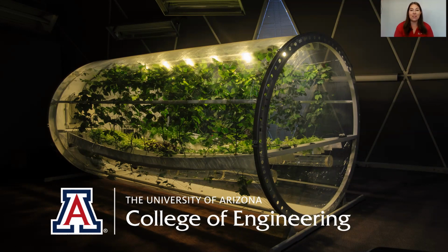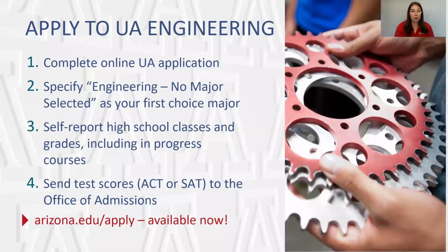I like to preface this info session by letting you know it's kind of like a story. We start with when students apply and we end with when they graduate, and everything in between are experiences and opportunities that they can take advantage of throughout their time here as engineering students. So let's go ahead and get started. We will start with how to apply.